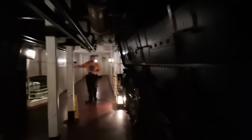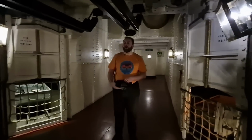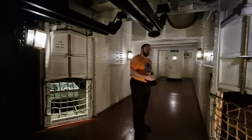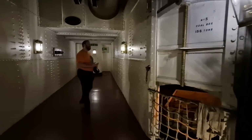And this is where the coal would come out from. This is where you would have the coal boxes with 156 tons, and these are the little sort of trucks. The coal would be brought out to here to be loaded in and taken around. Because the coal had to move in such quantities, you needed to move it with assistance. You couldn't move it all by hand.